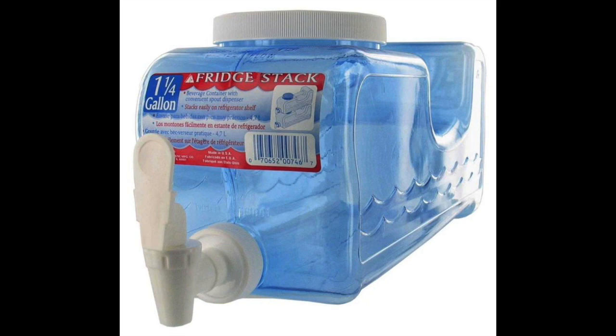This Aero water dispenser is exceptionally great for people with small homes and smaller refrigerators. Consider this unit if you're limited on counter space as well as floor space, or would rather have your water dispenser directly in your refrigerator.